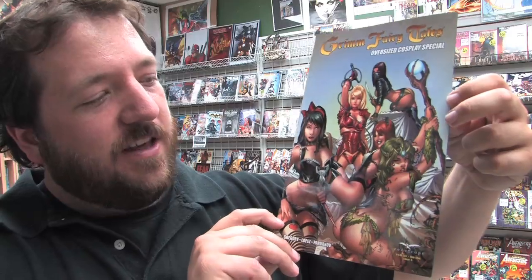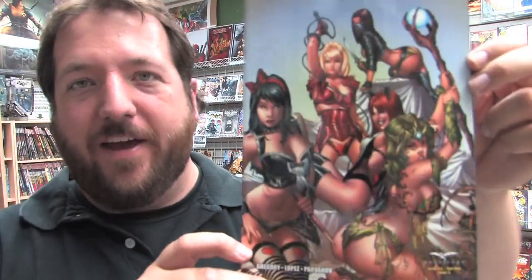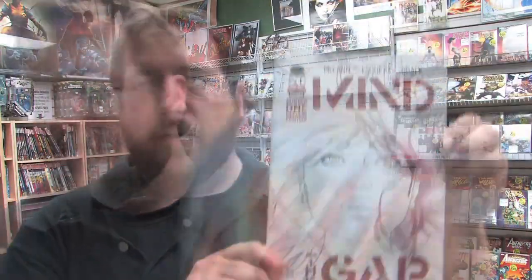Xenoscope's The Jungle Book, issue 3. Also from Xenoscope is a new ongoing series, The Call of Wonderland. And we also have the Grimm Fairy Tales Oversized Cosplay Special, where a bunch of the Xenoscope characters are cosplaying in this book, apparently. Here is a second print of Mind the Gap #1.